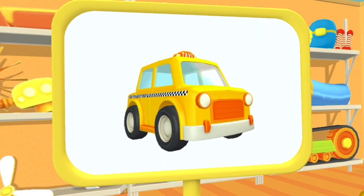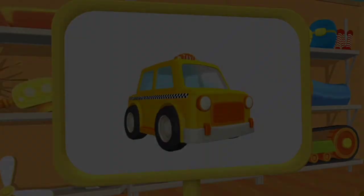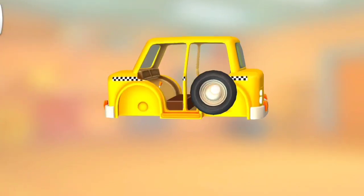Have a look. Aha! Taxi. Let's put everything together.